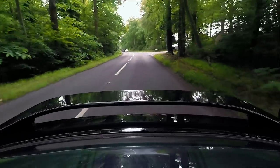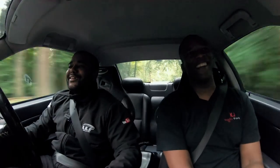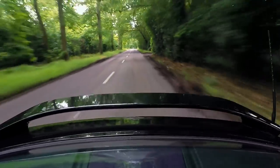It's almost like it's going to die, isn't it, on the revs? You've got to rev it up, haven't you? Yeah, exactly. You've got to rev it a little bit. Have you ever ridden shotgun in this? No. I'll take it easy, man. But yeah, it's pretty comfortable. Very comfortable, actually. Brakes are good. Nice and sharp.